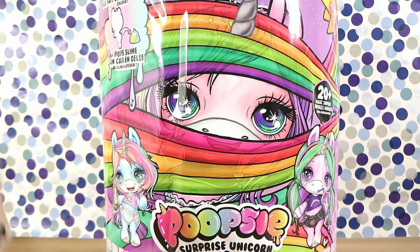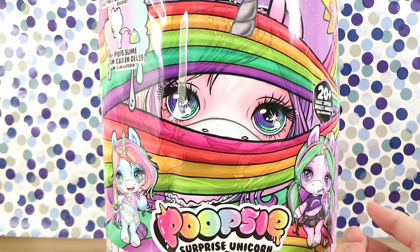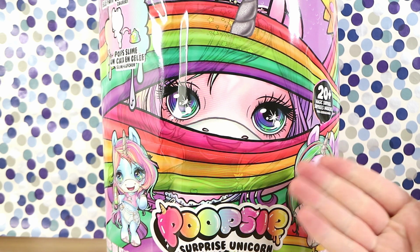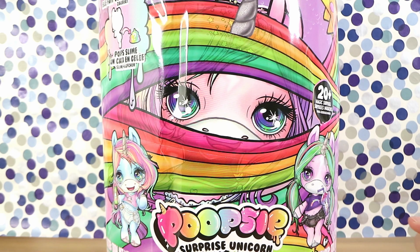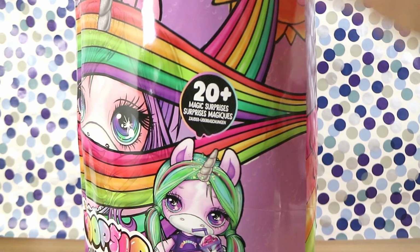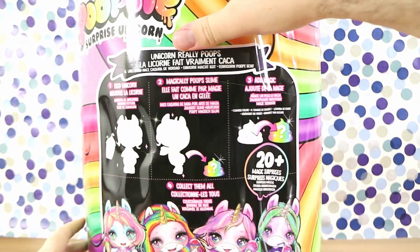For anyone looking for them, Target sells them for $89, but they do come on sale. Kmart's $99, surprisingly. They're more expensive, and I'm sure other places too. It's also not that new, but hey, I love slime and any toys with slime, so I thought this is right up my alley. So this has one big figure, if you want to spin it around to the back. It's got 20 plus magical surprises.